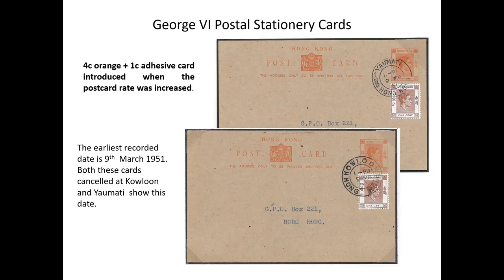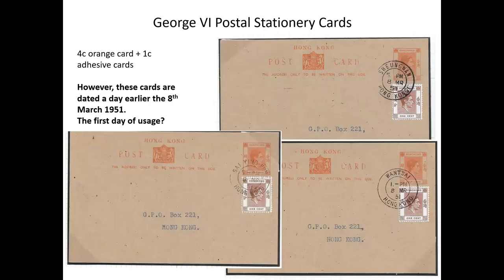However, these three items are all dated the 8th of March, the day before. From Sai Ying Pun, Wan Chai, Sheung Wan. So perhaps the 8th of March was the date of issue. Perhaps he couldn't get round all of the post offices on the same day.